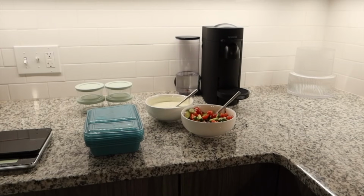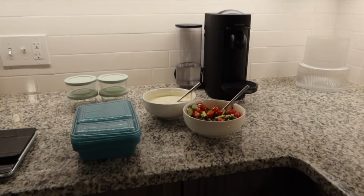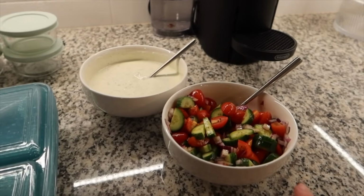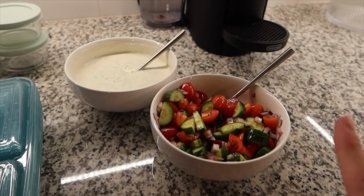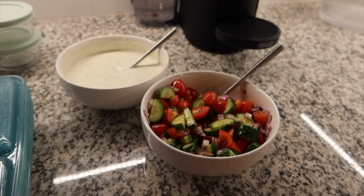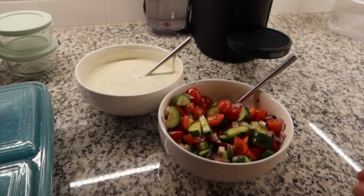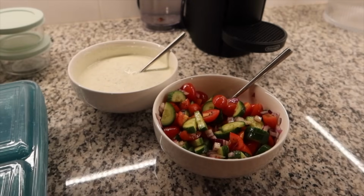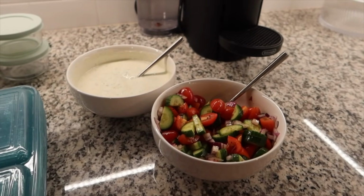All right, y'all, we have officially prepped pretty much everything besides the meatballs. So over here, I made a cucumber salad. This has 2 mini cucumbers, like 10 cherry tomatoes or grape tomatoes, whatever you want to call them, and 1/4 of a red onion. I drizzled it with some olive oil. I used the Graza drizzle oil, not the one that you're supposed to cook with. So I used the drizzle one, and then I added just salt and pepper, and I think that's it.